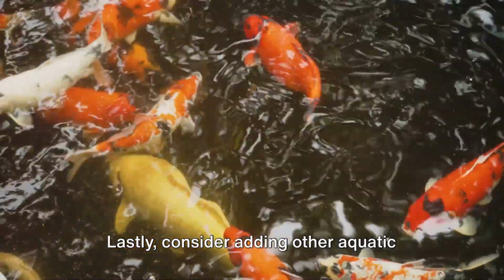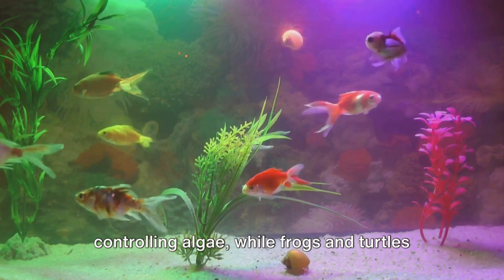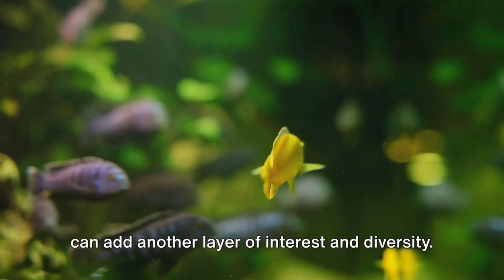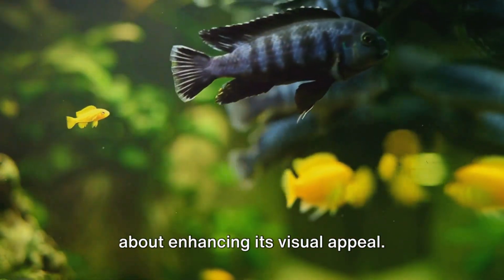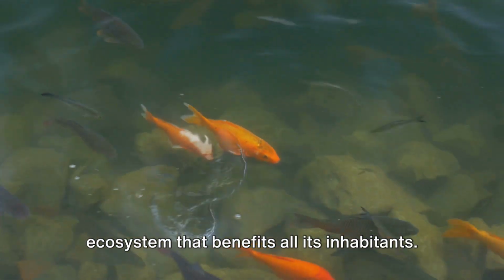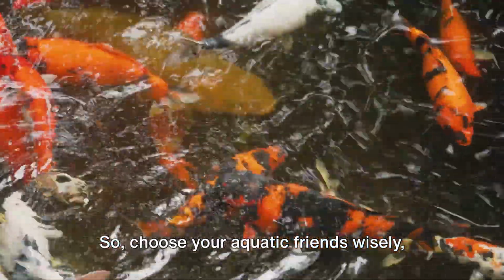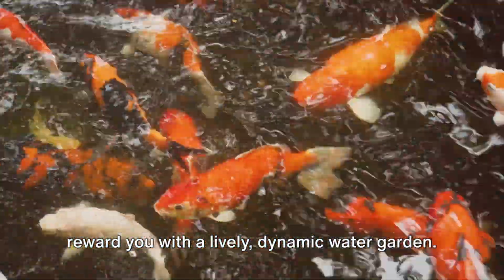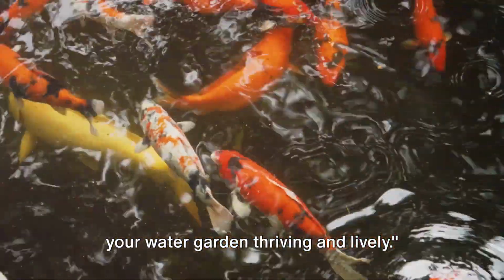Lastly, consider adding other aquatic life to your water garden. Snails, for instance, are excellent at controlling algae, while frogs and turtles can add another layer of interest and diversity. In conclusion, adding fish and aquatic life to your water garden is not just about enhancing its visual appeal. It's about creating a vibrant, thriving ecosystem that benefits all its inhabitants. So, choose your aquatic friends wisely, take good care of them, and they will reward you with a lively, dynamic water garden. A well-balanced aquatic life will keep your water garden thriving and lively.